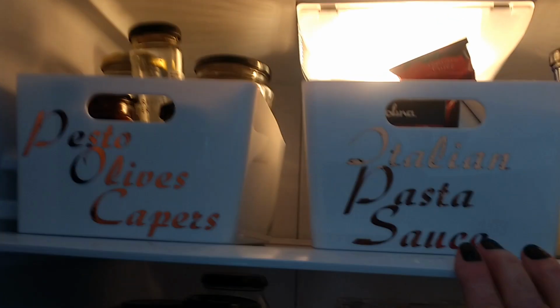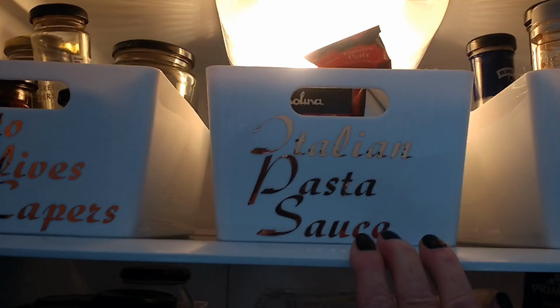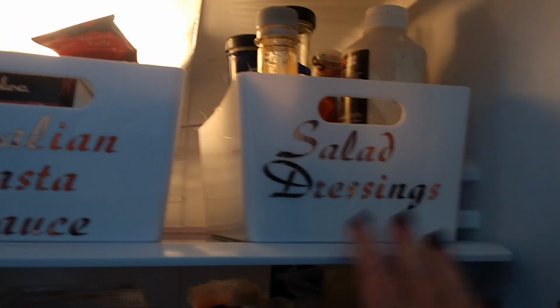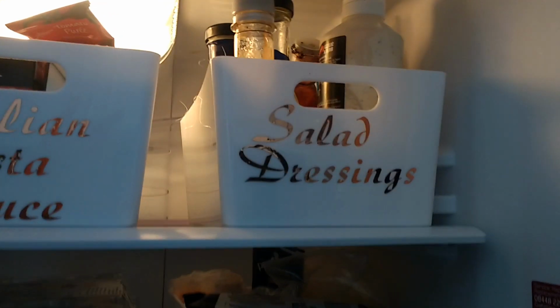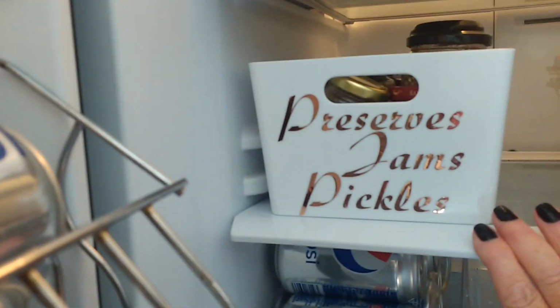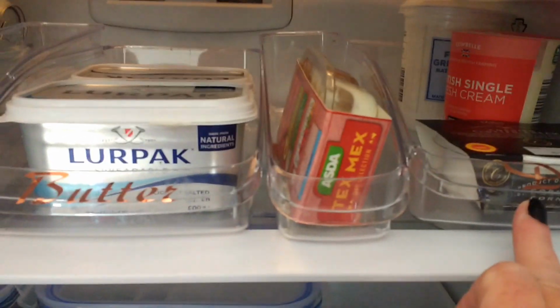This is like an Italian box where I've got tomato puree, passata and tinned tomatoes. I've got salad dressings, balsamics and things like that in that box. I've got all the cheeses, soft cheese, hard cheese, every kind of cheese. All the jams and things in this one. I've put my Pepsi along here with drinks on. But all my dairy products are there.